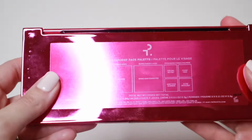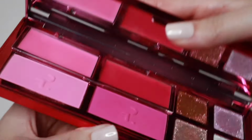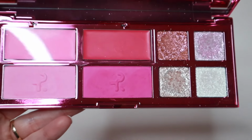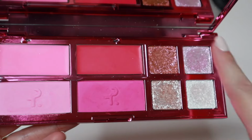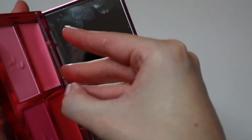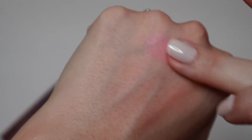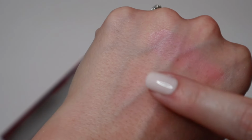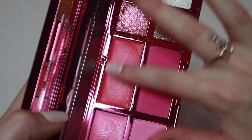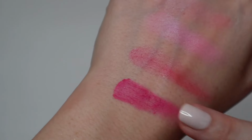Then we had last year's palette, which was the Major Holiday Face Palette. This had the 2 blush duos, and then 4 little sparkly shimmery eyeshadows. This was definitely, like, pinks were really popular last year, and then like these little sparkly toppers were really popular. So this palette, it was really hard to get my hands on this palette. It was a struggle. So let's swatch the cream. So that's the cream, which is very soft. And then the blush. And then we'll swatch the deeper of the 2 pinks. There's the cream and the powder.